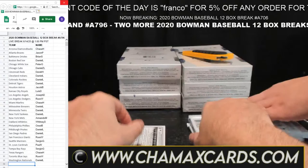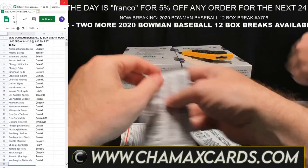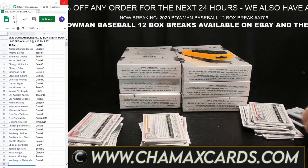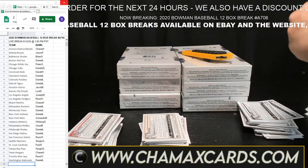These breaks are long. I'm not going to lie to you. I know some breakers specialize in breaks like this. We don't. For us, this is a big break. We do mostly little hockey breaks, which are much smaller in scope of cards. There's not one product like this except for, I guess, Series 1 and Series 2. It's like this.